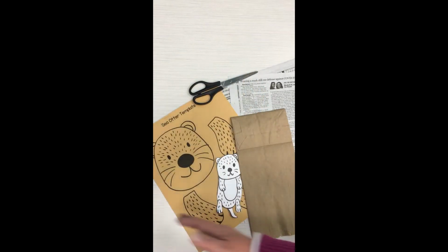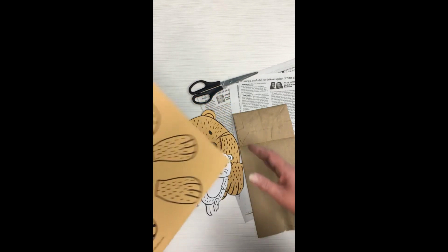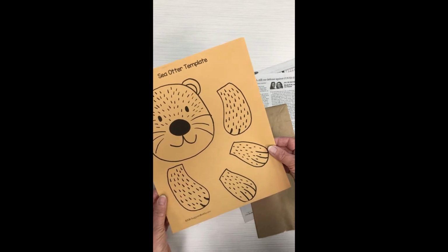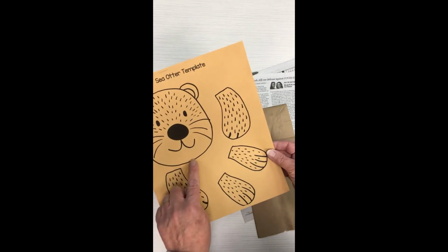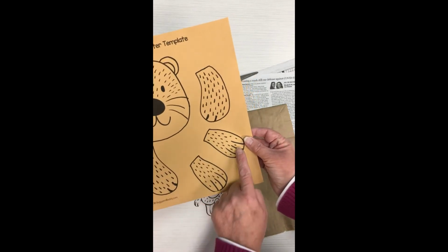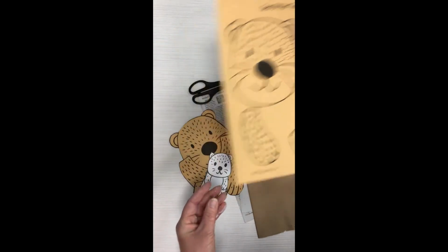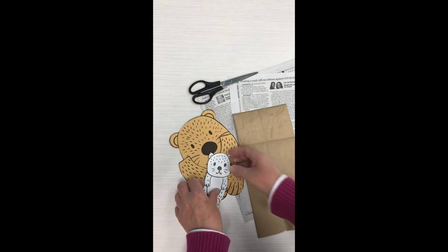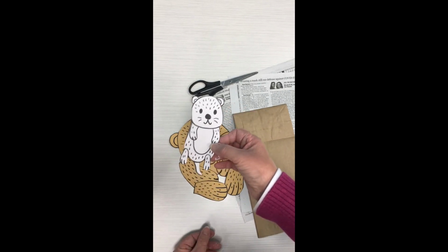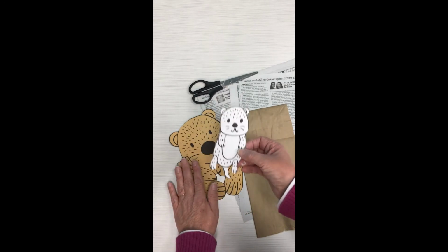With your supplies, the first thing you're going to do is take your Sea Otter template that you found online or that came with your craft kit and make sure that you cut out the head of the Mama Otter, the two paws, and then the two flipper feet. Cut those out and you can set them aside. I already did that. And cut out the baby otter. This is also a template that you can find online or it's in your craft kit.